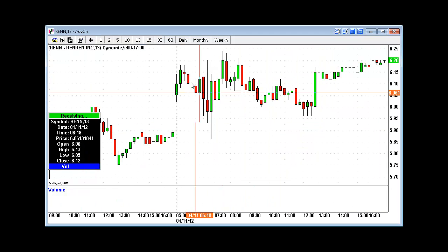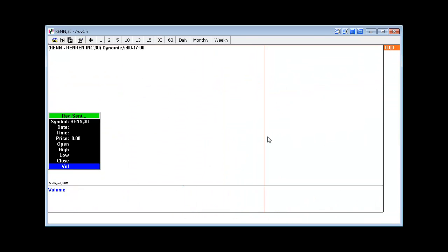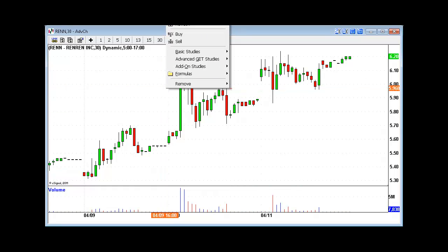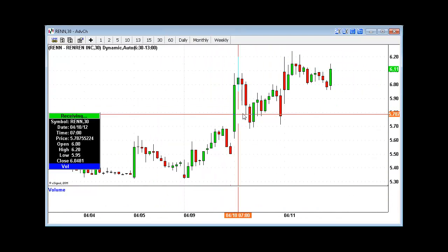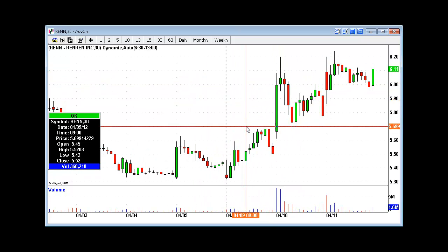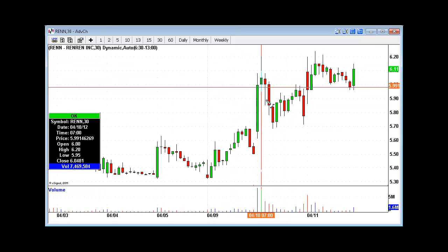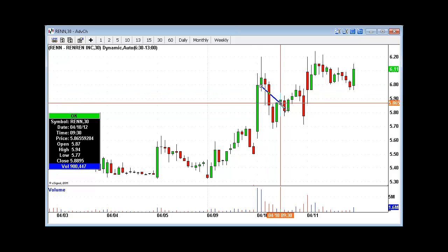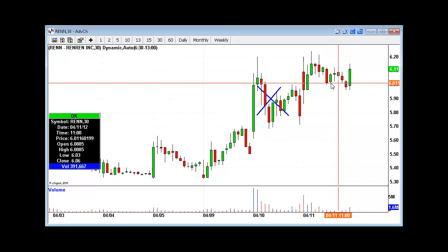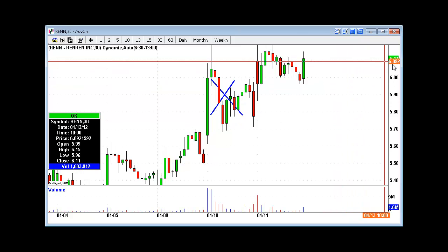Another thing I wanted to mention that I forgot to was RENN. A couple of days ago, I bought some long call options. Let's see, no, 1 day ago. I bought it somewhere in this area. I can't remember exactly, but I bought the May $6 calls. Right now it's in the money. Looks good.